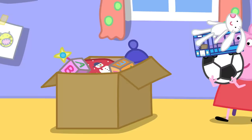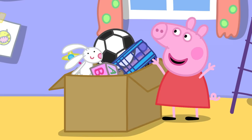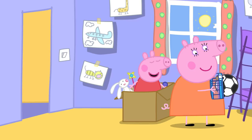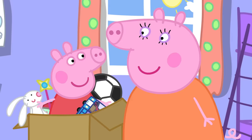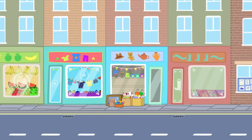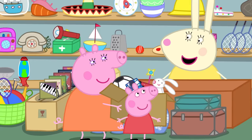Peppa, have you decided what you're giving away to the charity shop? Yes! All of this! Whoa! Today, Peppa is giving some of her toys and clothes to a charity shop. This is called donating. Away we go! Whee! Charity shops sell donated items and use the money to help people.